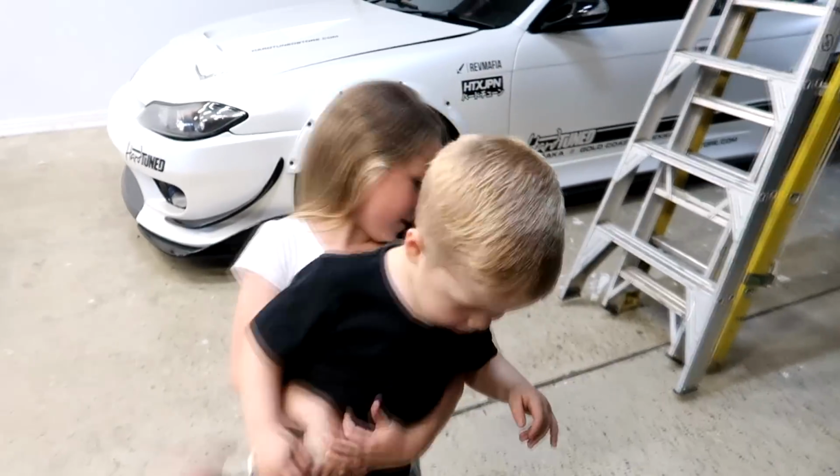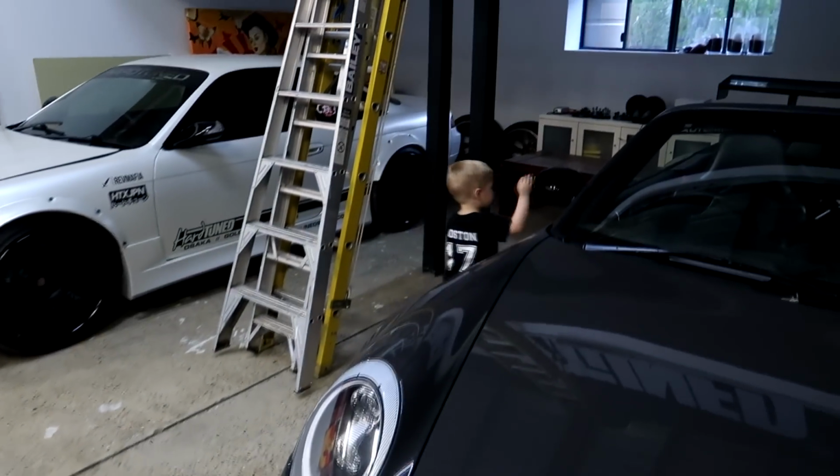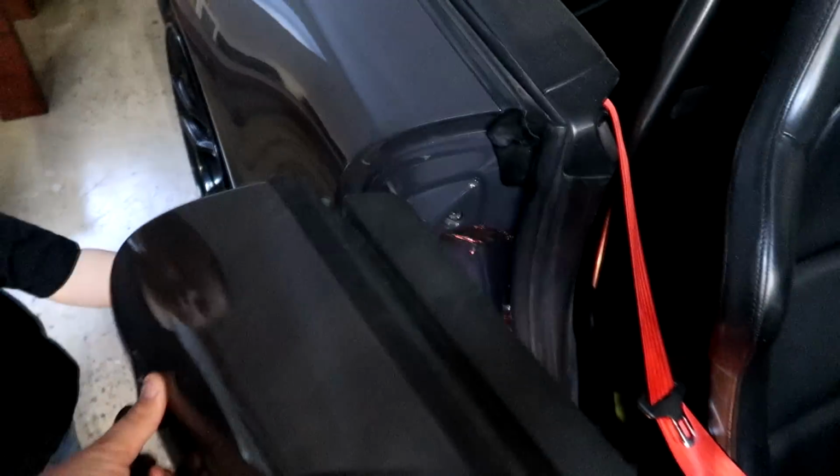Don't let him kick the car. Put him down. Not near the cars. I don't know. You can go in that one. You want to go in it? Oh, don't climb. Here, we open the door. Open the door. Jump in. Hop in.